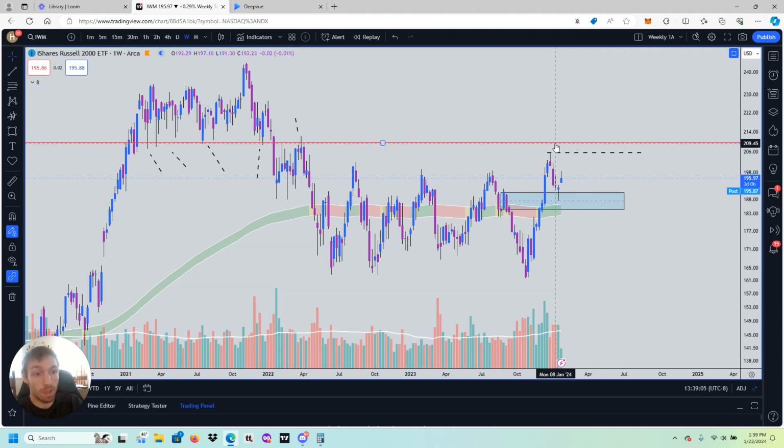If we can come back up and get rejected from this 210, which we probably will the first time we test it, let's be honest here, most likely, especially if we go straight from 190 to 210, that's a 10% move, we're most likely going to get rejected there. And then come back down, hopefully hold this strong high, create another higher low, and then continue to break out.